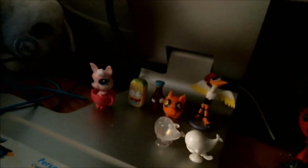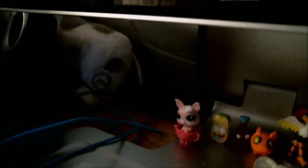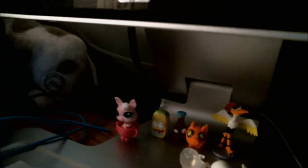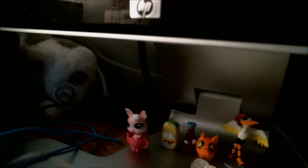First off, we got quite a few blind bags, so I'll show you what we got in those first. Already opened them. Hold on. They are right there. So we got Littlest Pet Shop right here. Cute little pig. I think those are like garbage, like Shopkins, but from the garbage.